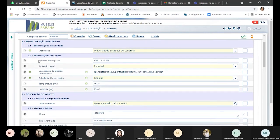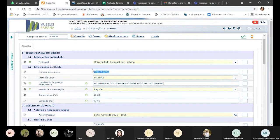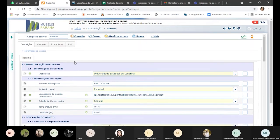It receives the registry number, which is a number that is common to every photography on a material sphere. So this number is, first of all, put on the books that we have here at the museum. We have around 5 of those books, and the registry numbers go from 1 to around 53,000.